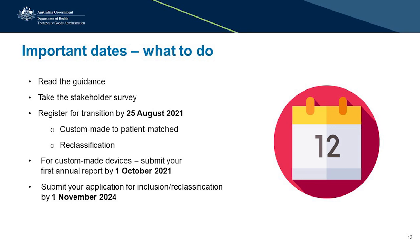If you are supplying a custom-made medical device or transitioning one to patient match, you need to submit your first annual report by the 1st of October this year. We're in the process of designing an online form to make this an easy process for you, and if you have submitted a custom-made medical device or transition notification, we will send you information about how to submit your report in June. Finally, please submit your application for inclusion in the register or reclassification by the 1st of November 2024.